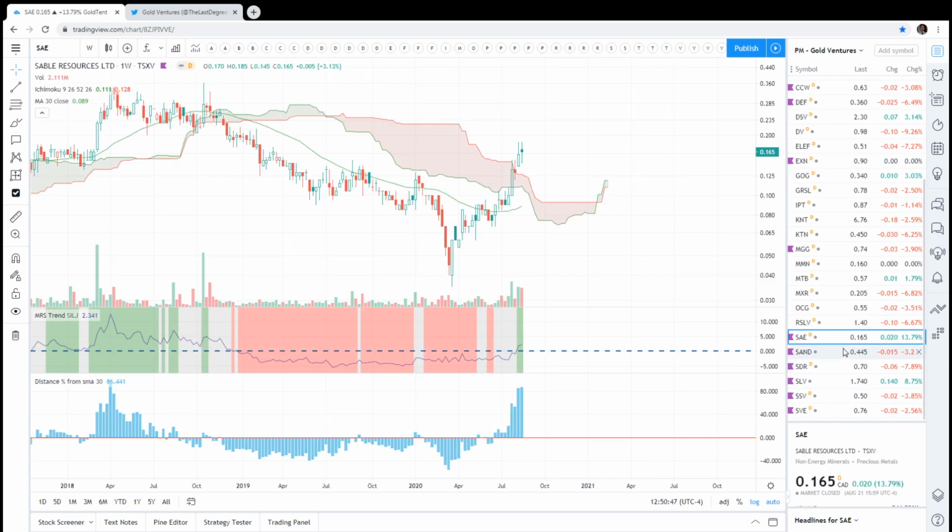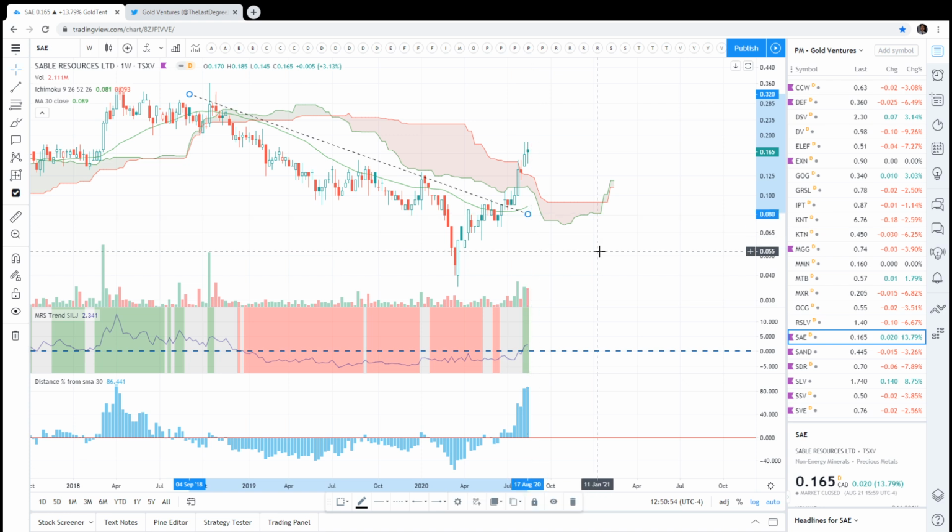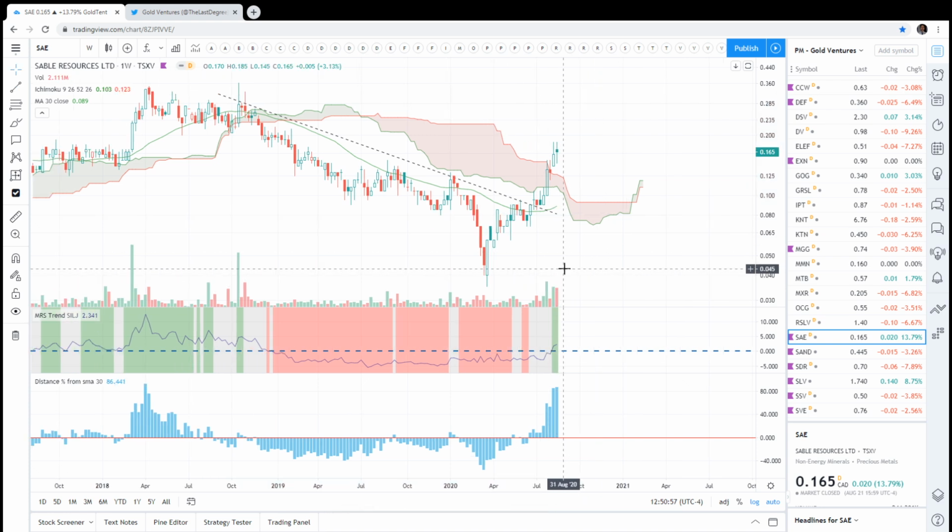Oh, guys, that was fast. SAE, guys. 20 minutes. Out of the cloud. You see how it moves once it's out of the cloud? Weekly defined Ichimoku cloud.